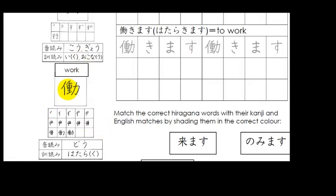The core meaning is work, and we put it up here in this verb, to work. Hatarakimasu. So that one kanji has 3 different sounds. It's got 3 different elements too, so that makes sense. And it's to work as in "I work at Sony." Sony de, we'd need our location particle de, hatarakimasu. Let's check out the kakijun.